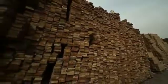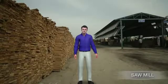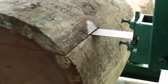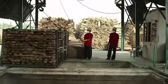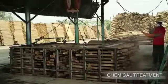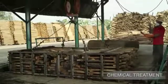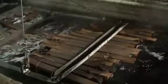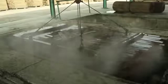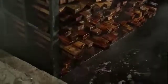The process begins at a sawmill, where highly matured logs, free from any natural defect, are cut into planks of different shapes and sizes. These planks then undergo a chemical treatment. They're treated with a concentrated and saturated chemical composition of boron compounds using the dip diffusion method. This treatment protects the wood from termite and borer attacks.